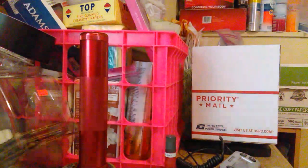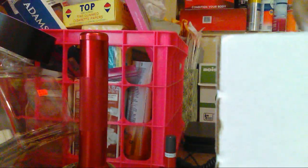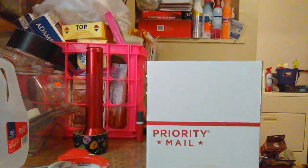So my label is printed out. Going back to my box where my scale is. We're actually gonna go to the post office right after I get off here because we got some errands to run, and usually I do an early post office run. Sorry, let me move you guys back so you can see me a little bit better. I do an early post office run, and I do a late post office run.